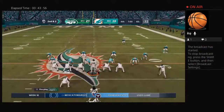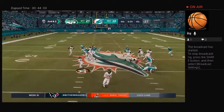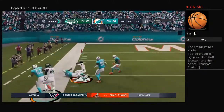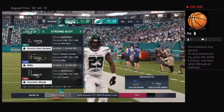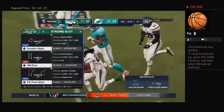Facing a 2nd and 2 after that last catch, good for 8 yards. Coming left is Kamara. Kamara's got the first down and then some. And finally down at the 9-yard line. A big play there out of Kamara. 43 yards on the ground. Another carry for their leader and a good one.